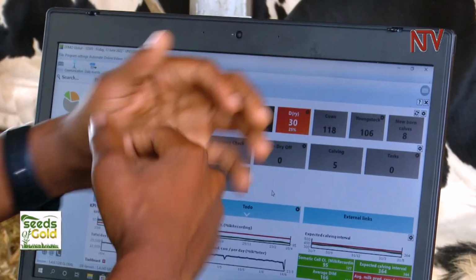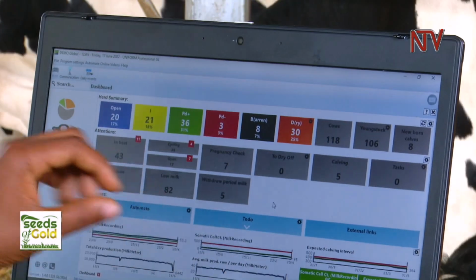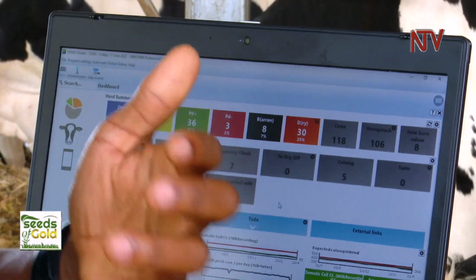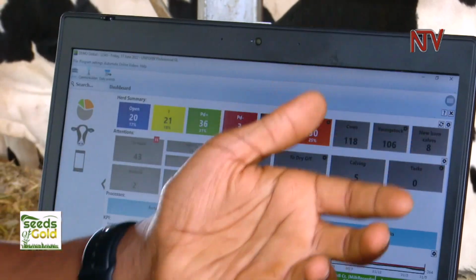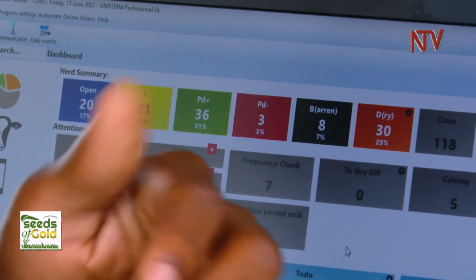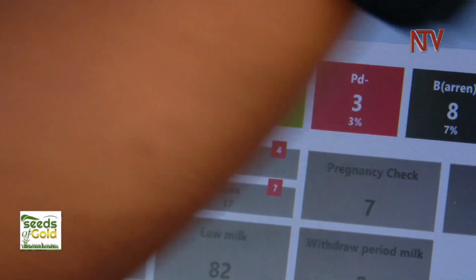Herd summary means a summary of your cows according to their status. And then it will also have a list of attentions. List of attentions means that with the software, because we have lots of things we do out of the farm, and sometimes we forget what needs to be done with the cows. So the software will give you reminders and warnings in case you are delaying to do a certain action, in case you need to prepare to do something.